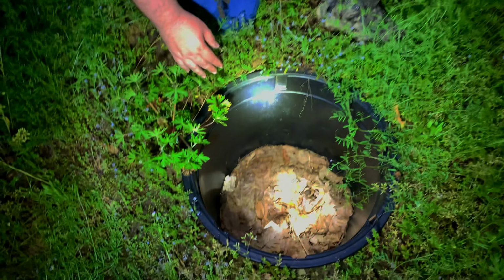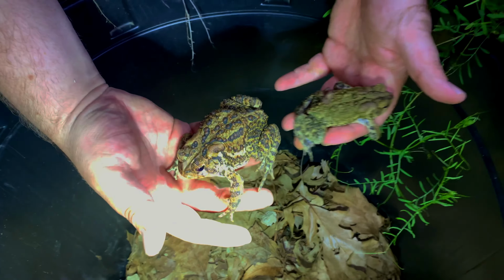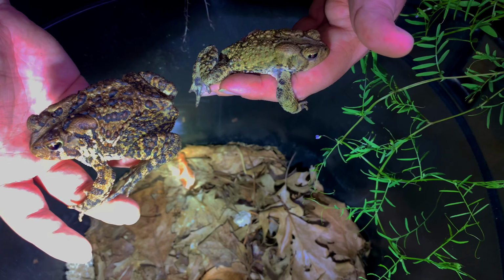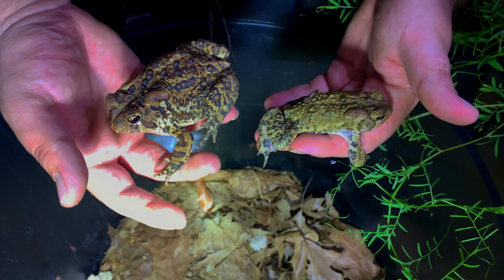Yeah, perfect. Show how far I have to go down just to get this toad. This is a female American toad, and she knows that she's about to be rescued. So look at the size difference between the female and the male. Look how she's not grabbing me, and look how we're inseparable between me and Mr. Toad here. So I'm going to let these guys go in the field together.